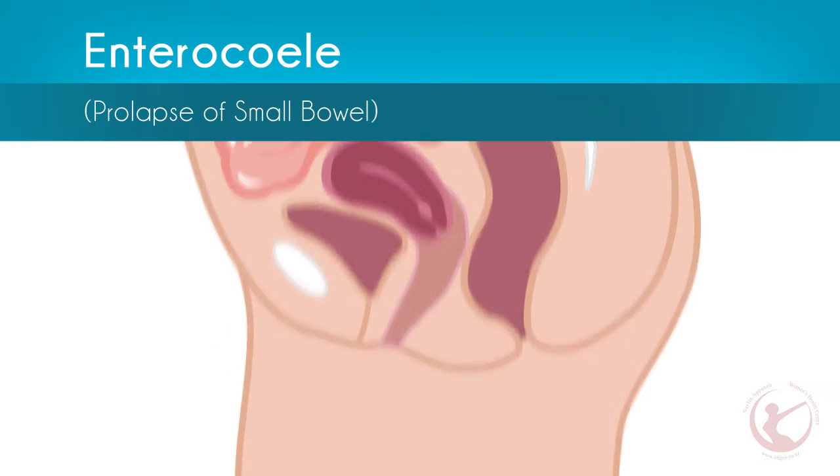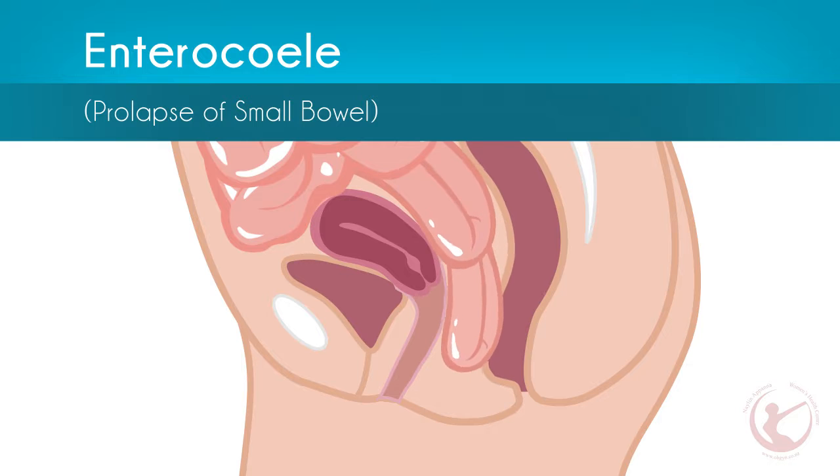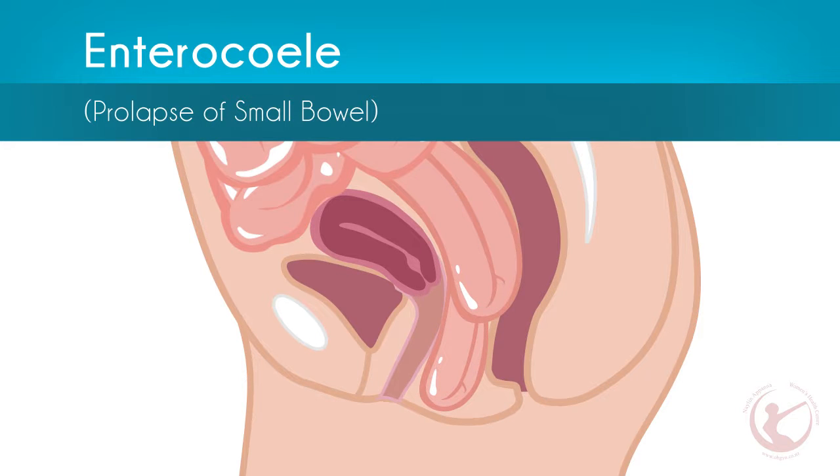Enterocele, or prolapse of the small bowel. This type of vaginal prolapse is caused by the weakening of the upper vaginal support system. This condition usually follows a hysterectomy. During this condition, the front and back vagina will separate and allow the small intestines to push against the vagina.